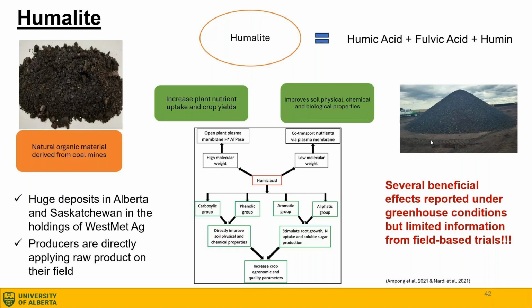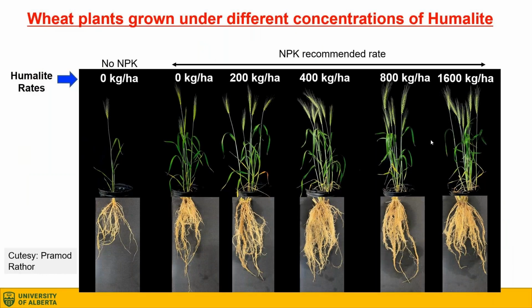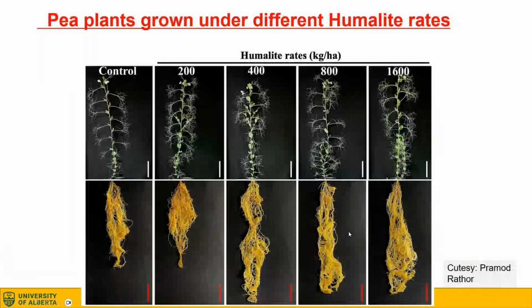I will start off by showing you some nice pictures of what we see on humic acids, their impact on the root architecture. And here is a really nice picture from a collaborator I have here in-house, whose postdoc did this work. What they did is they grew plants in jars, in pots that are transparent, in the greenhouse. And what they have is no NPK and no humic, and then different rates of humic, this Humulite, which is a humic product. So they had 200 kilograms, 400 kilograms per hectare. And you can see the impact of this humic product on the root architecture, especially here. This is for wheat, and then here is for pea.